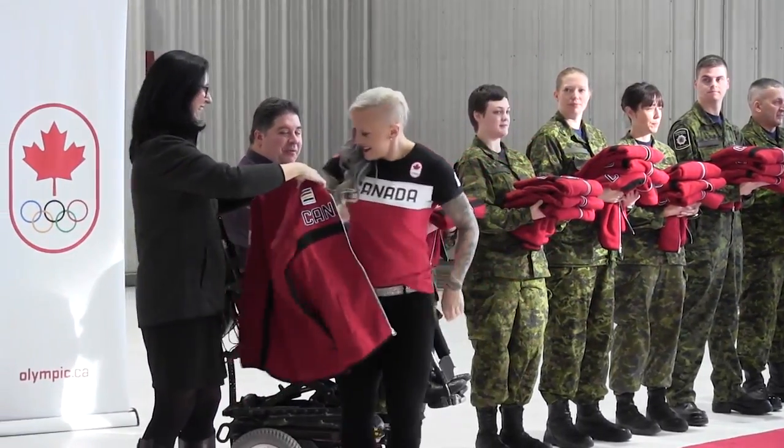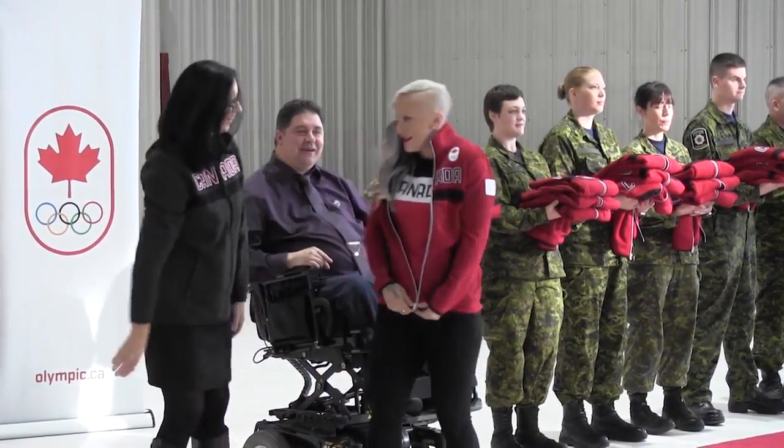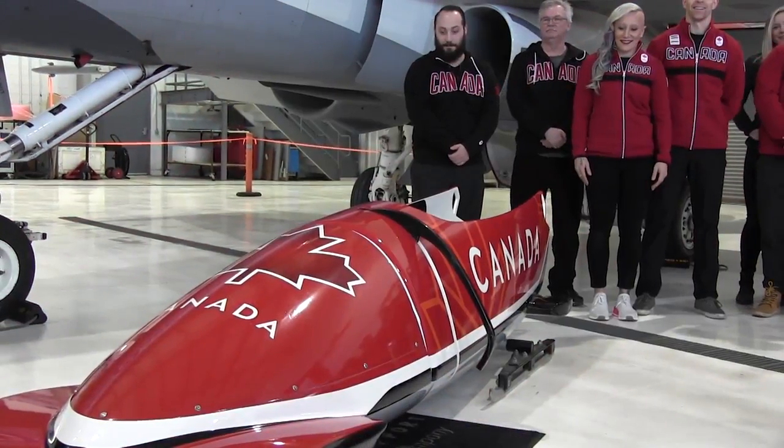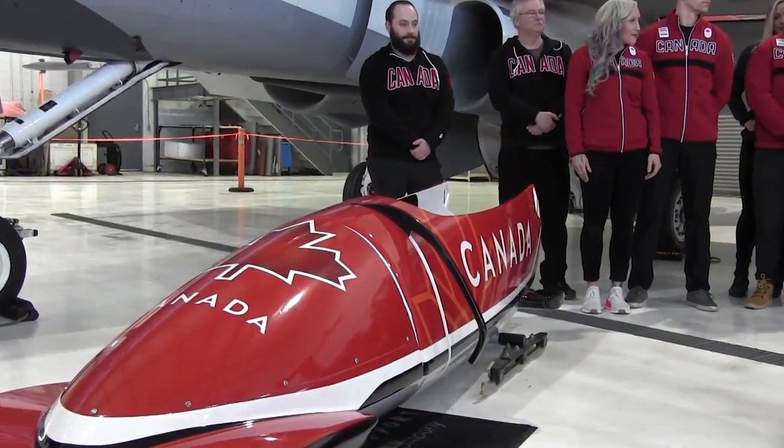Our sled tech has to put on these giant stickers now. That's going to be a pain in the butt for him, but I think the design is really cool. I mean, an all red and white sled. This is probably the most Canadian sled we've ever had at any of the games, and at the end of the day, I'm excited for it. I mean, each Olympics, we've had completely different sled designs, so it's always really cool to see.